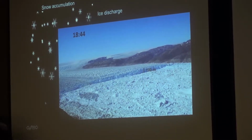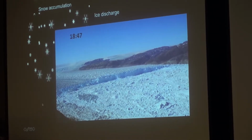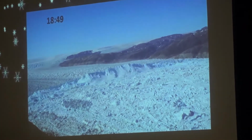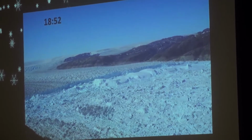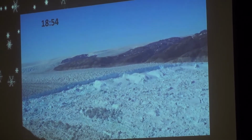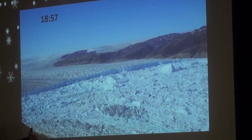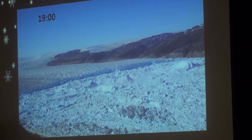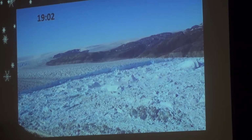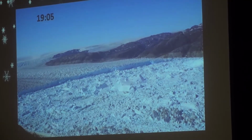Another loss of mass is calving of icebergs. This is a video caught by one of the largest outlet glaciers of Greenland. Here you see that process of icebergs being discharged from the ice sheet, and here it's going out into the fjord. That's a very important way that the ice sheet loses mass. These icebergs would melt and contribute fresh water to the global ocean.